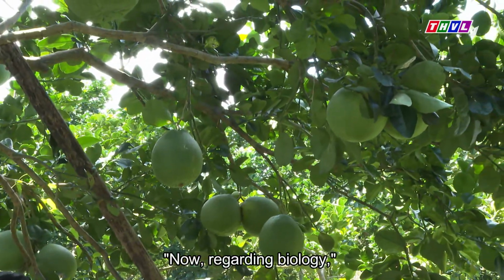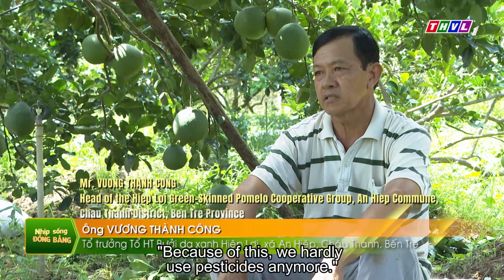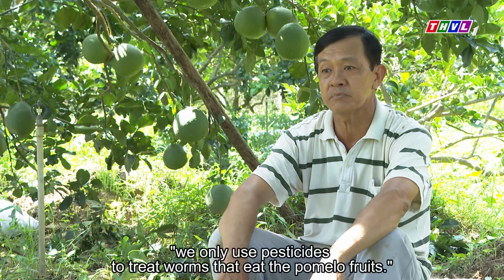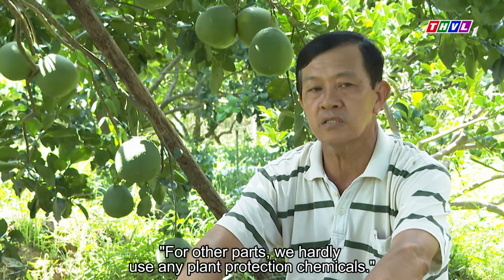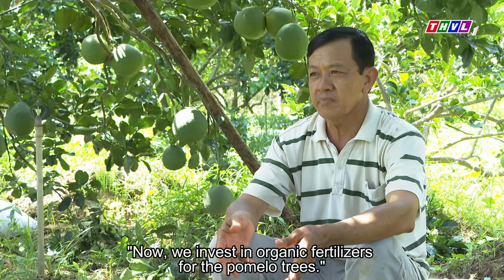Now, regarding biology, we raise yellow ants and preserve natural predators. Because of this, we hardly use pesticides anymore. We only intervene during the pest season for pomelos. During the pest season, we only use pesticides to treat worms that eat the pomelo fruits. For other parts, we hardly use any plant protection chemicals. Now, we invest in organic fertilizers for the pomelo trees.